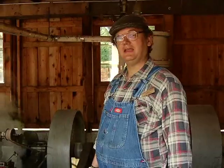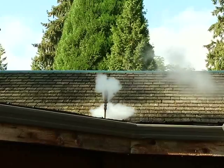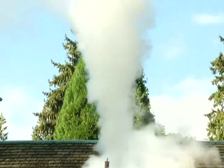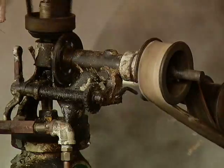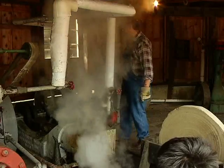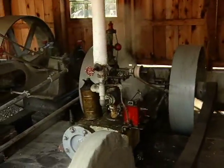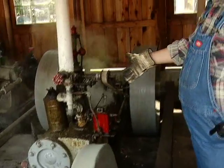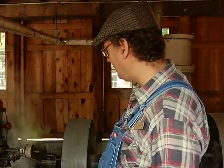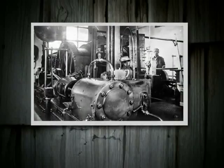Hello, I'm Lauren Gray. I work at the Burnaby Village Museum, and I run the steam engine. So we have four stationary steam engines here at the museum, two horizontal and two vertical. And here I'm running one of the horizontal engines. This was made around 1910 or so, so it's about 100 years old, cast iron. It'll last for a long time.